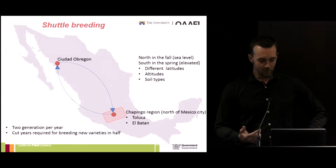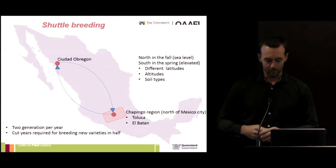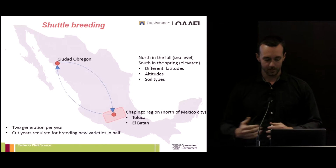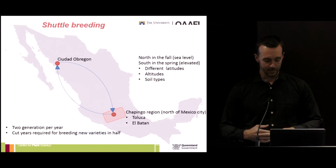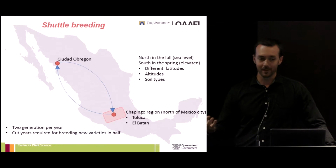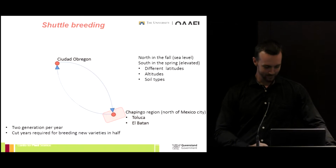Most of you are probably familiar with shuttle breeding. It was basically developed by CIMMYT, by Dr. Norman Borlaug, shuttling the germplasm from the north of Mexico to the south, so from Obregon down to Toluca and El Batan. By doing this, because the conditions were quite different, they could achieve 2 generations of wheat in a year, cutting the time required for breeding new varieties essentially, or theoretically, in half. So rather than growing just 1 generation per year, you grow 2, you're going twice as quick. So that's cool.